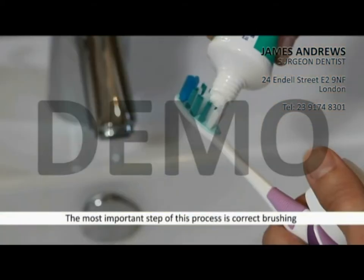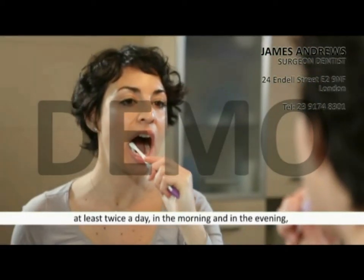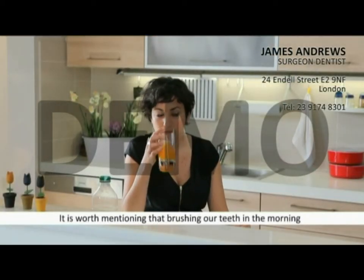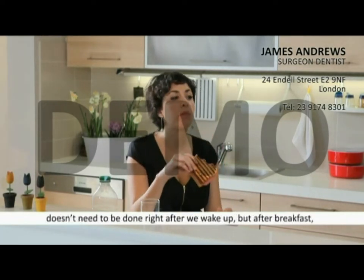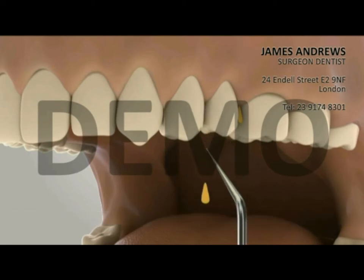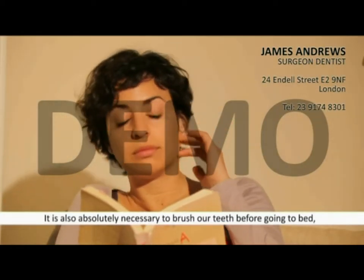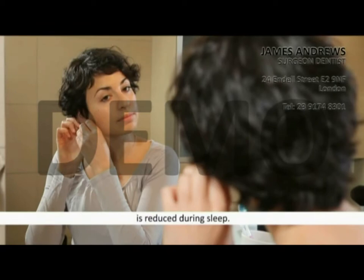The most important step of this process is correct brushing, at least twice a day, in the morning and in the evening, ideally after each meal. It is worth mentioning that brushing our teeth in the morning doesn't need to be done right after we wake up, but after breakfast, since food debris between and on the teeth is the main cause of tooth decay. It is also absolutely necessary to brush our teeth before going to bed, since the quantity of saliva, along with its antibacterial properties, is reduced during sleep.